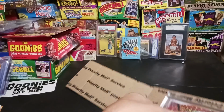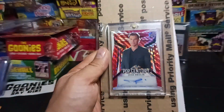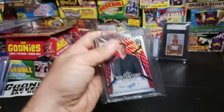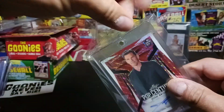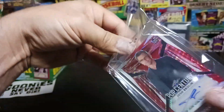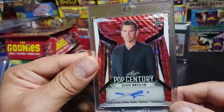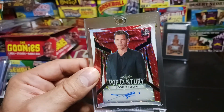Yes, this is part of my Goonies autograph collection. In a one touch. That's a beautiful card right there. Part of my Goonies collection. I want to have them all on card. Goonies card would be preferred. But this beautiful Pop Century auto. Again, he took my best offer on here.